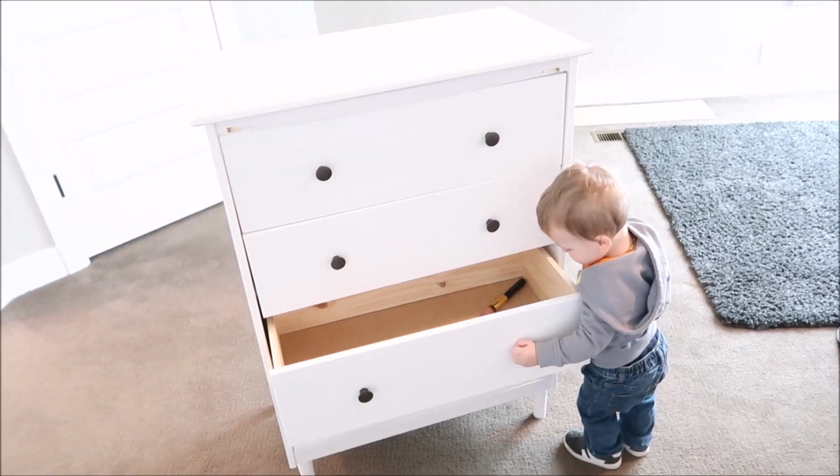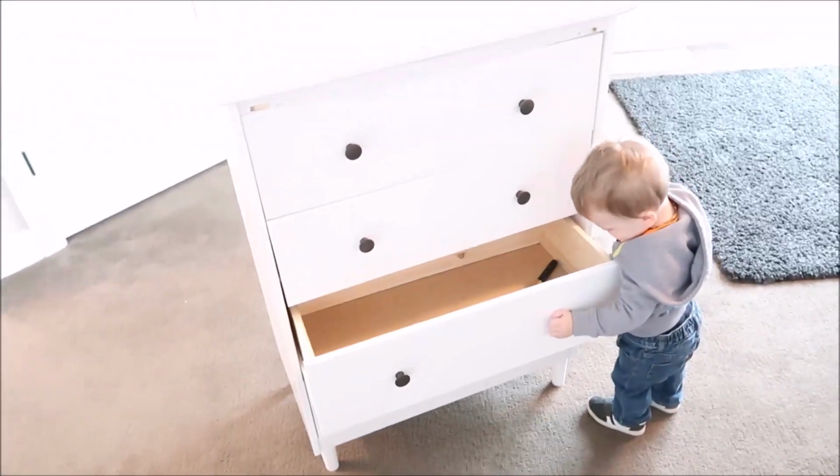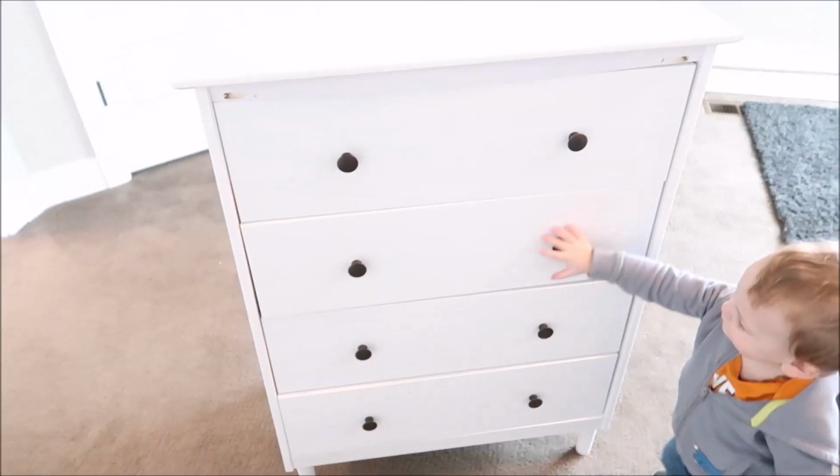Because I can't really do anything until we take it back. I'm so sad because it's super cute. It just did not work. It's not the quality I want it to be.